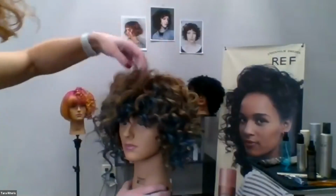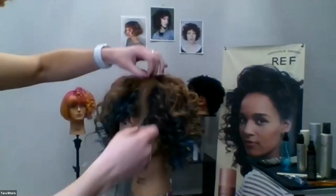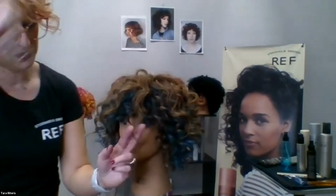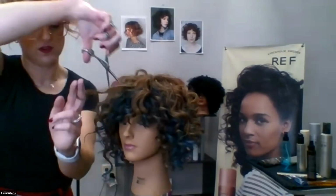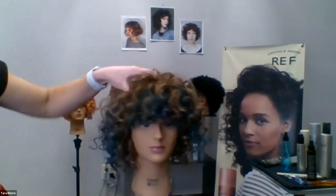Let's finish off those biddies. I kind of want to be visual because now this gets into a little bit of color cutting. Okay, so maybe letting some of these cascade over, that color is beautiful.